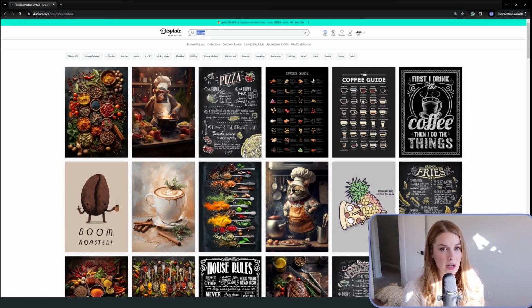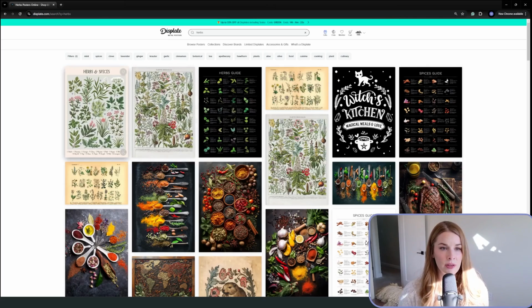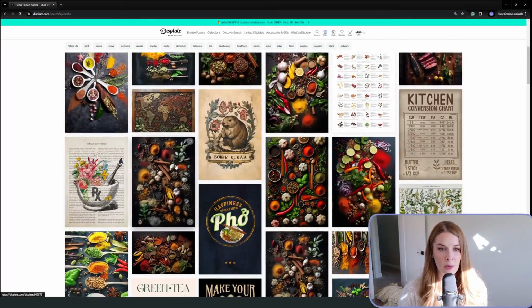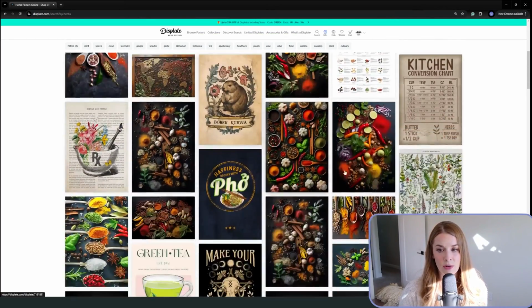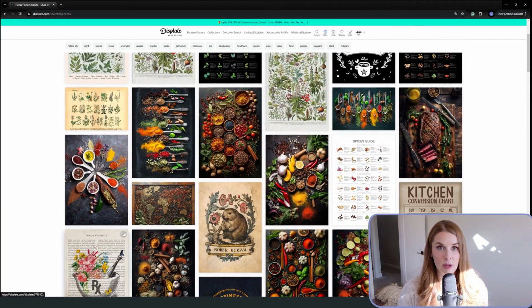Another category that I think would be great is basically kitchen or herbs potentially. So you can see all these herbs and spices, or even if you want to search for, oh yeah, here's rosemary down here, basil, coriander. People love these really aesthetic, kind of more simple and mature designs to put in their kitchen or their sunroom, even if you want to do it for a flower potentially.